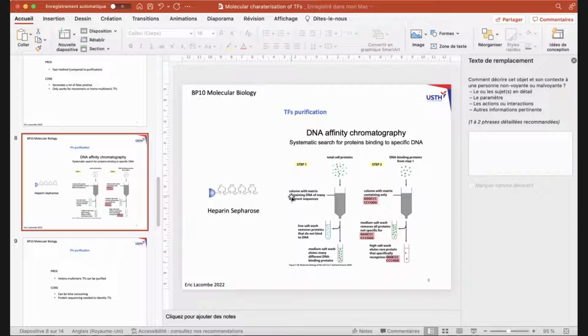purify the transcription factor. And as somebody was saying at the beginning of the lecture, the idea behind that, and this is the big difference with the one hybrid system, is that once the protein, so the transcription factor complex, is purified, we can micro-sequence the protein and then have an idea about the sequence of the cDNA and try to find directly the cDNA. But the most difficult part is to purify the transcription factor.